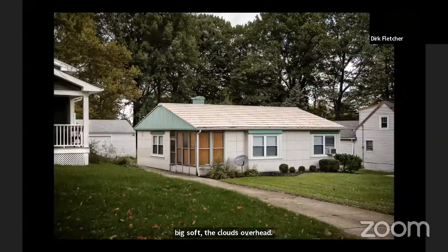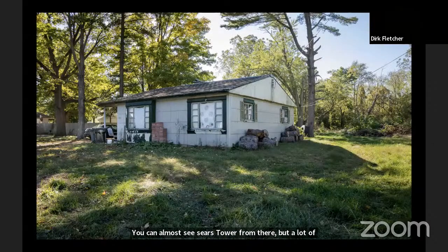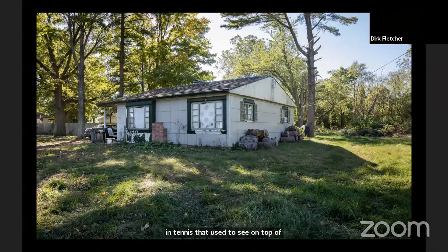The other thing that I started recording, as you look at a lot of these, have DirecTV antennas out front. You've got to think that now, everyone gets their TV from cable and internet and stuff. We did cut the cable personally about a couple years ago, and I put an HD antenna in my attic because you can almost see Sears Tower from there. But a lot of the homes, and a tab that I put in the database that I'm recording, is if they have either a ham radio antenna or the old school TV antennas that you used to see on top of houses. A lot of them still have those up.